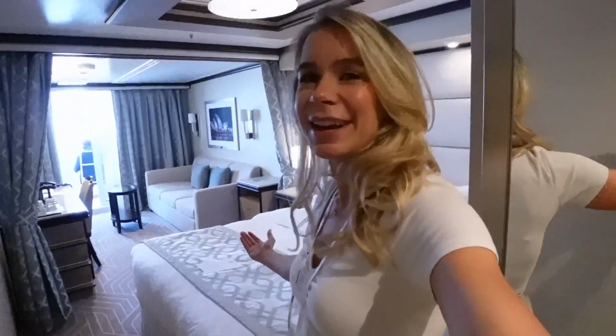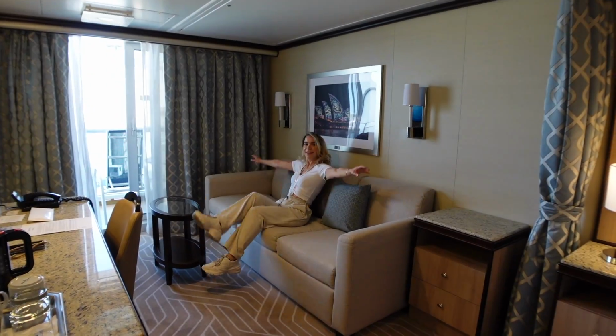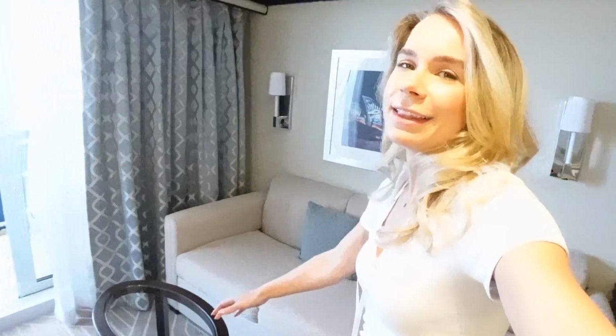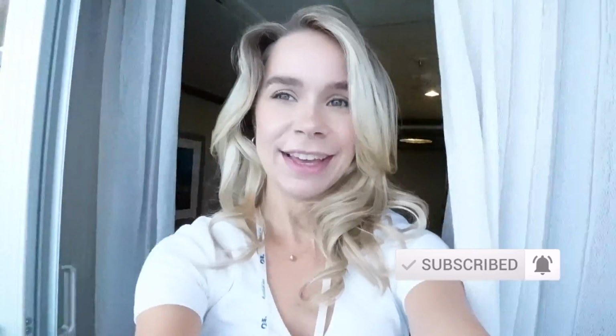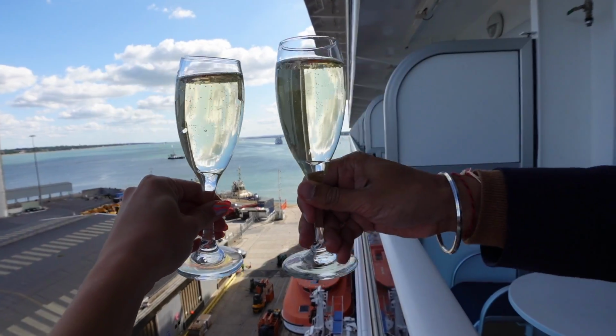You've obviously got the bed here on the right. We've got a nice double bed. And then we've got a little sofa corner, which is super nice. And then obviously at the end here, we've got the most important thing, as always, which is the balcony. And we've got Gurj already down there enjoying the moment. Come on this adventure with us.